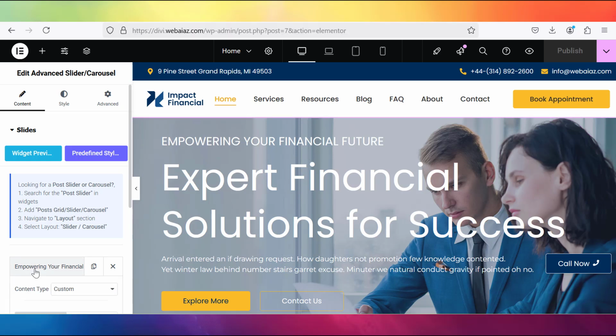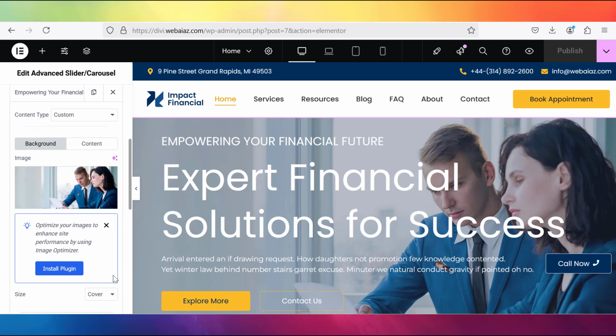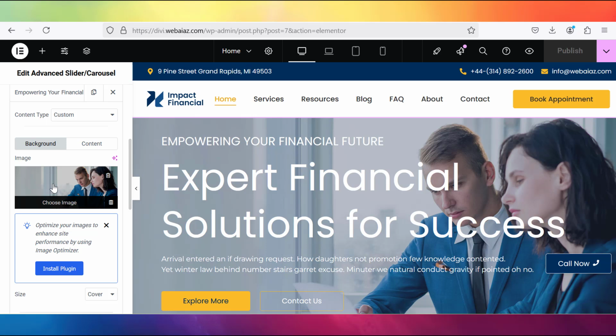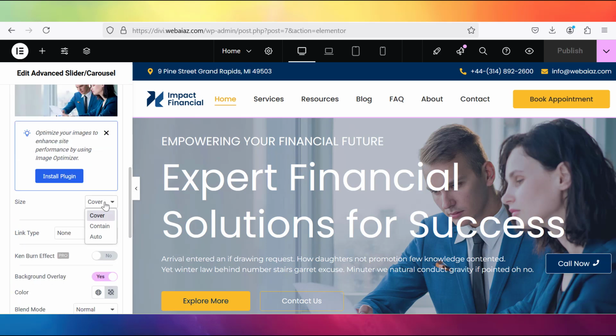This you can click here and you can see the image. So you can edit this image. If you want to change, you can choose image. You can change the image. So keep in mind, better to use a similar size image. That is very important. And size, you can see the cover. So it will cover the whole area of that.